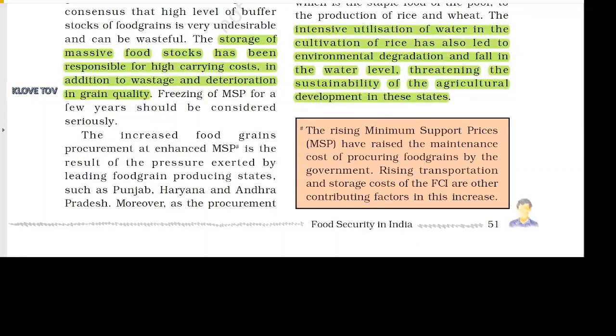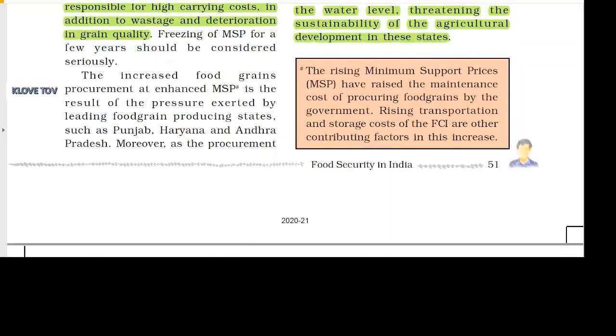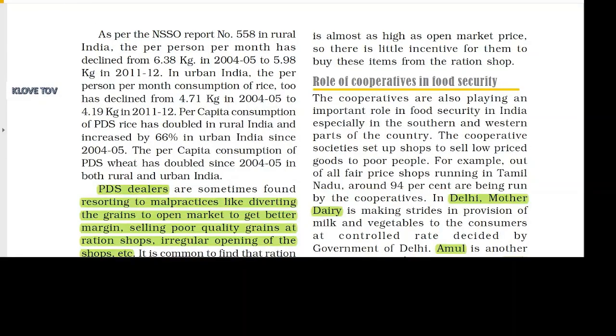The intensive utilization of water in the cultivation of rice has also led to environmental degradation and fall in the water level, threatening the sustainability of the agricultural development in these states. The rising minimum support prices have raised the maintenance cost of procuring food grains by the government. Rising transportation and storage costs of the FCI are other contributing factors in this increase.